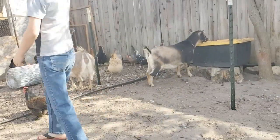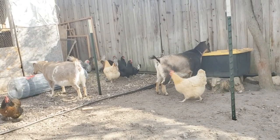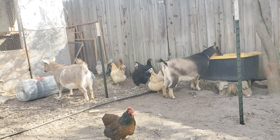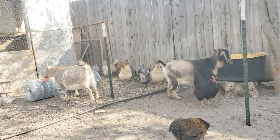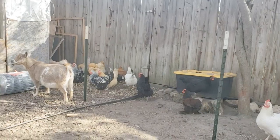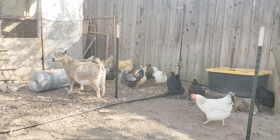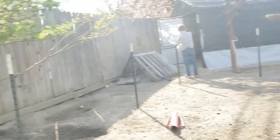The goats are over here, making sure that the project materials are up to snuff. With the chicken committee. If you have a group of chickens, instead of the peanut gallery, is it a poultry gallery? Poultry in motion.